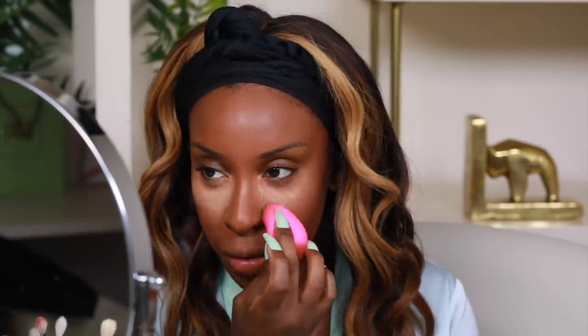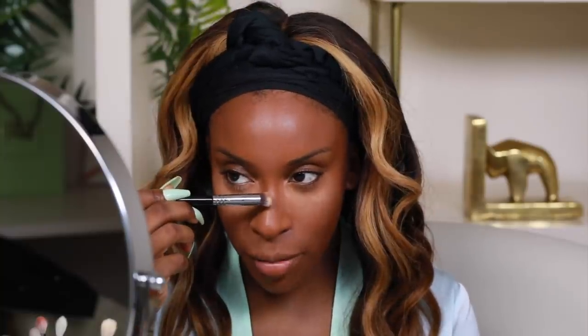What I used to do is really go in with the concealer and my under eye would look so good, and then I would put powder on and I feel like I would mess up what I did with the concealer. It was really annoying. So I've just learned to be a lot more light-handed with powder. Then I'm gonna follow my nose bridge.